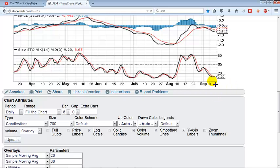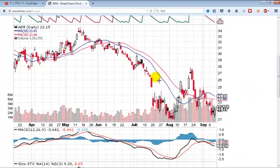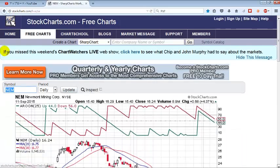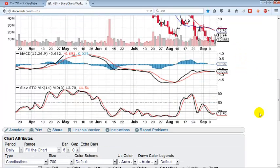And when you look at the stochastics, if you see the lines crossing, the black one about to cross above the red one under the 20 line, that's usually a very strong buying signal. Okay, so that's AEM, and you'll see the other mining stocks are actually pretty similar. NEM, I believe this is a copper and gold miner. Yeah, pretty similar. We see that the black stochastic line, the fast line, is crossing above the slow line, and after this can be considered a buying signal, or you can wait until it hits 20 and then buy.